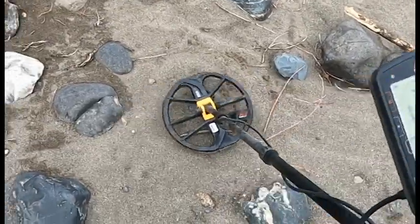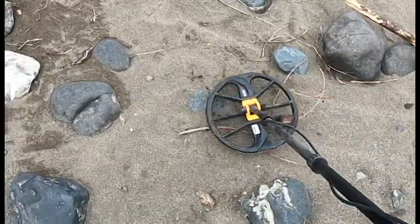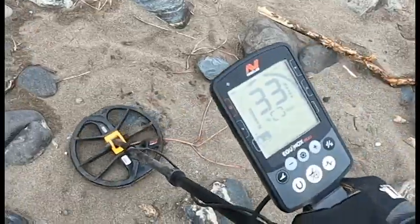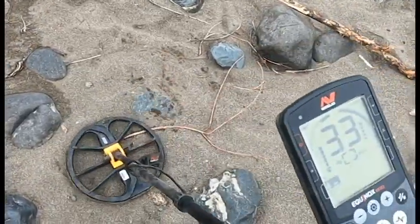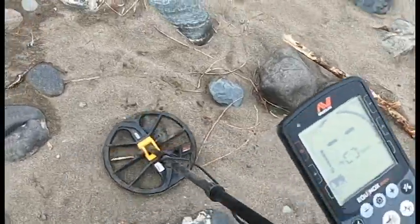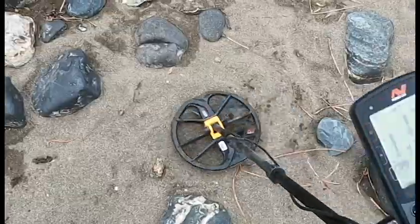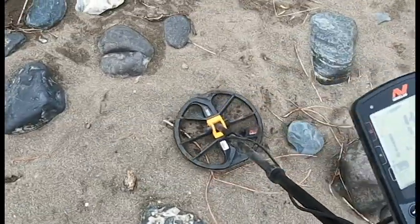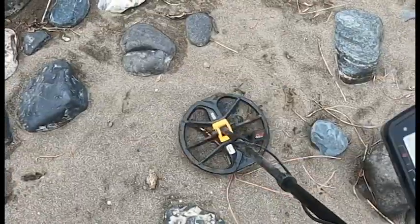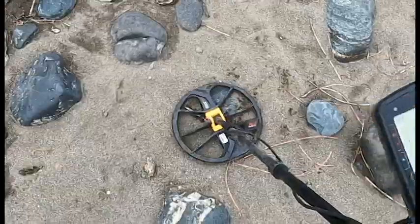Normally I wouldn't even waste the digital film to tape this, but right here we were getting a pretty consistent signal in the upper 20s, lower 30s, but it's kind of bebopping around to a 13, 14, which just reeks of junk, but let's see what we got. What the heck?